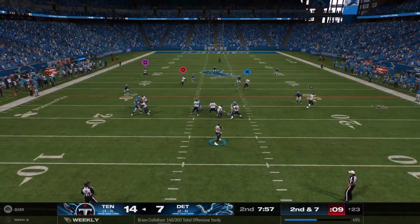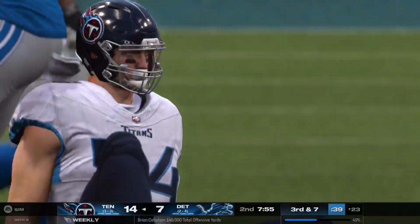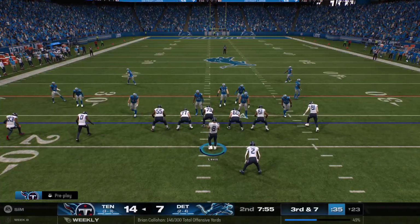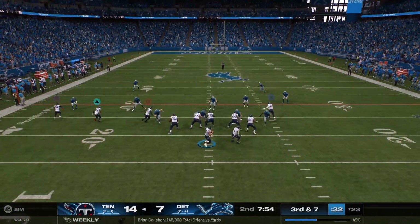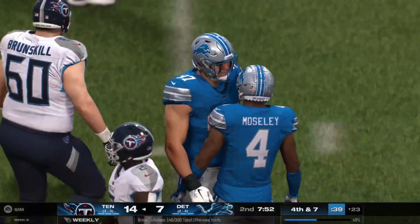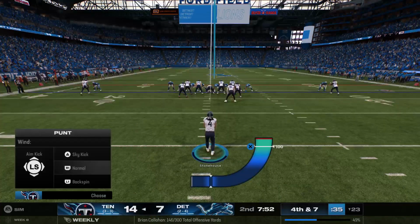On play action, here's Levis. And that's going to be incomplete. Coverage was good that time. The contact jarring the ball loose and forcing third down. To throw is Levis. And this one incomplete on third down.